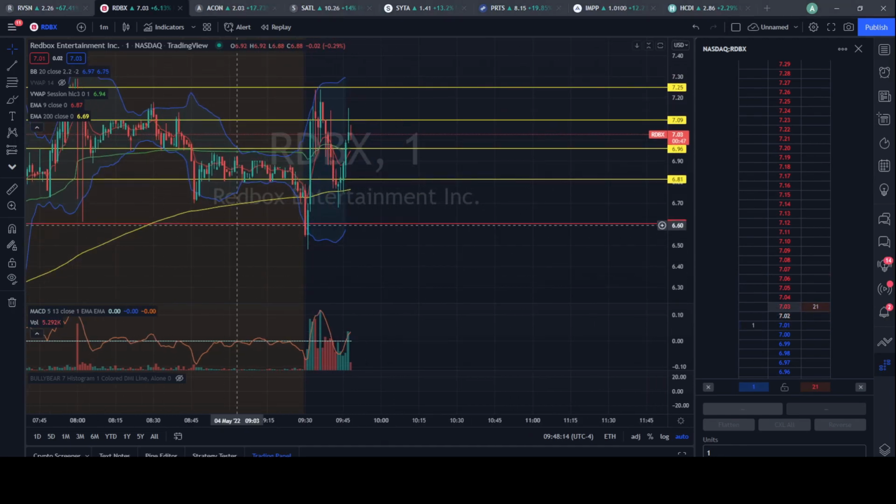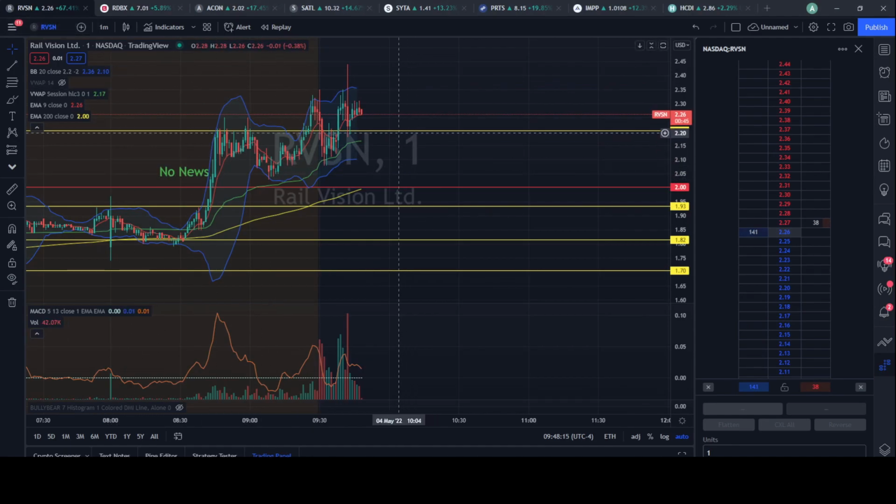All right. RVSN really not doing a whole lot. I am waiting for this to drop, maybe down to the support line. If it doesn't hold there, then VWAP, and we'll probably take a play off that.